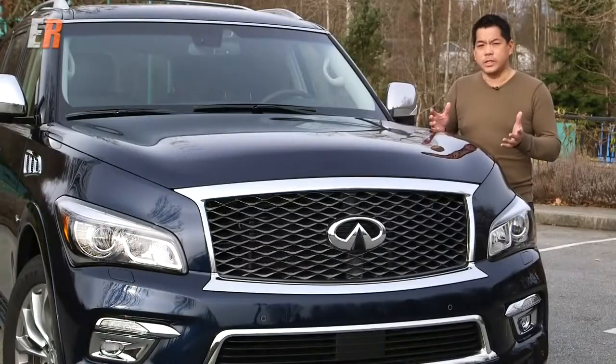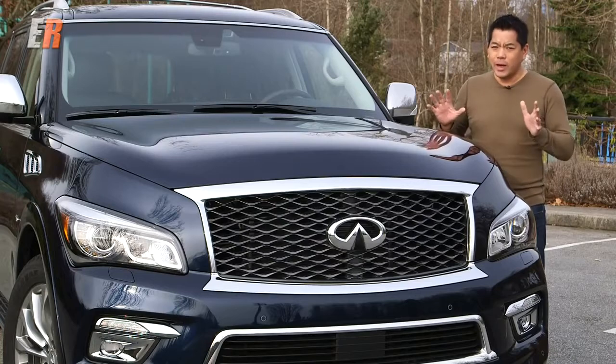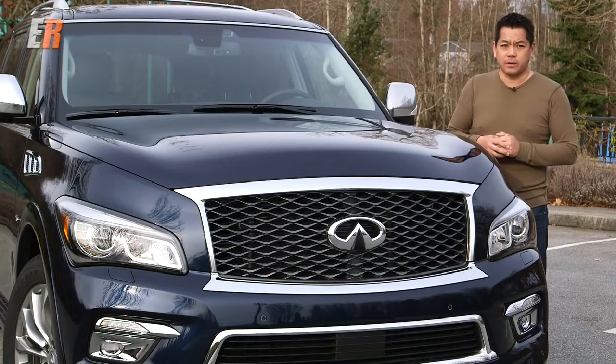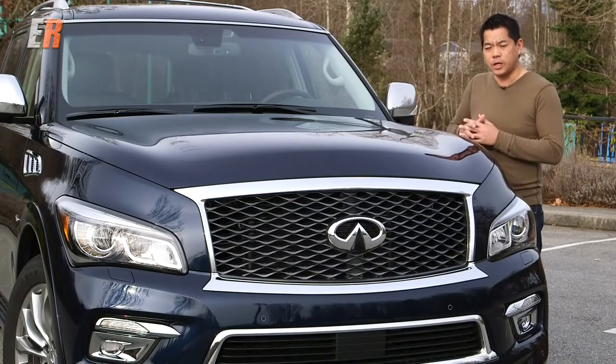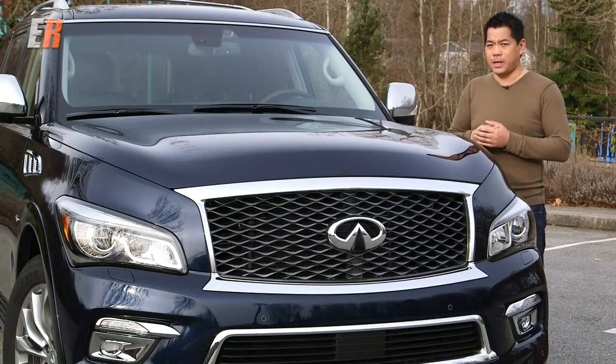Is this a vehicle that you just pull up somewhere and just say, look at me, look at me? Well, in a way it is with the looks, as you can see, but there is a purpose for this vehicle. There's a lot of people out there that might need the 3 rows for passengers, and if you need to tow anything like a boat or trailer, 8,500 pound towing capacity, this is going to get the job done.